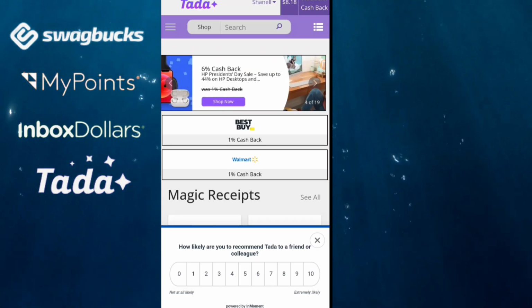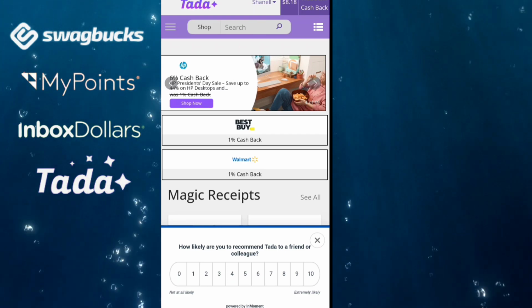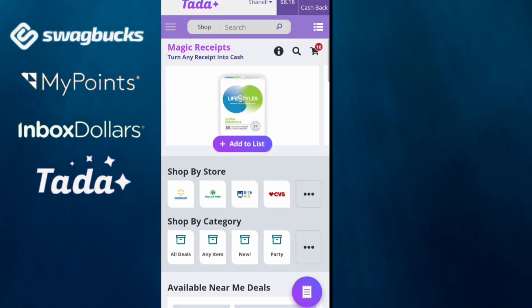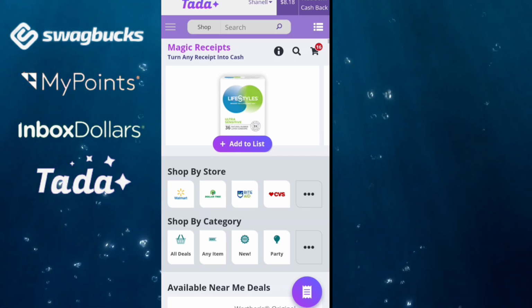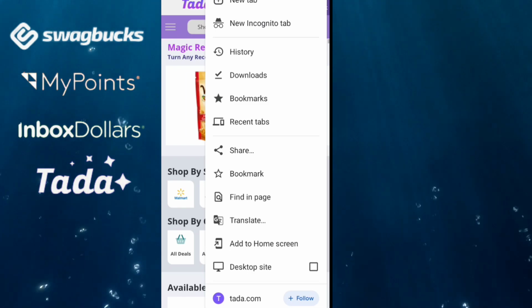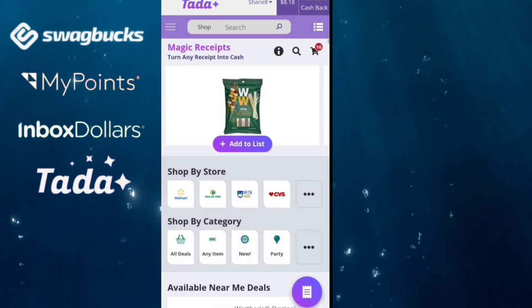So this is the home page for Tada. What I do is I click the 3 lines at the far left. We'll click Magic Receipts. This is the Magic Receipt page. I'll click the 3 dots at the very top corner and then I'll click, where is it at? Add to home screen. All right. And that's what I do.